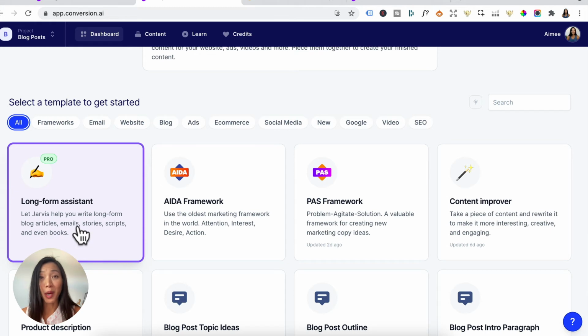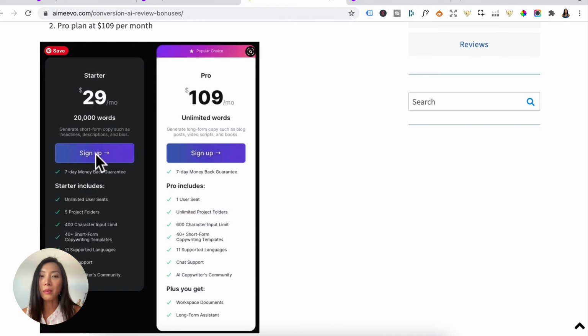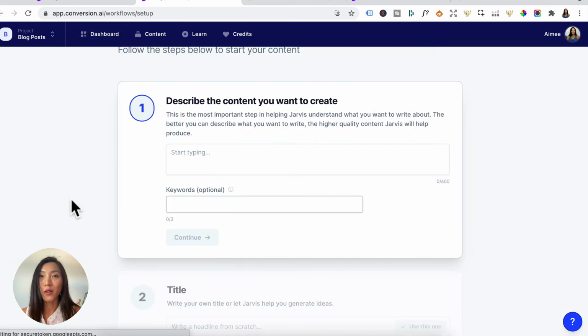Let's scroll back up because what I really want to show you is the long form assistant. This is my secret weapon in writing 2,000 word articles in less than 40 minutes, and you can write long sales letters, ebooks without any writer's block. If you're on the starter plan, you won't see this block here. The starter plan is $29 per month. It gives you 20,000 words, but the pro plan is where you find the long form assistant and you can generate unlimited words. So let's click on long form assistant.